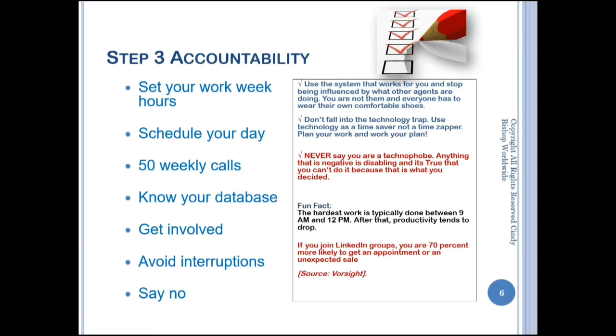So you first of all want to set your work week hours. Do you get up at 12 and go into work at 2 and work until 5? Well, newsflash, you're not going to get anywhere. You need to treat this like a job. You're working at IBM. They're going to have you in at 7 o'clock in the morning. You have a sales meeting every morning because they know salespeople are a little loosey-goosey. So they are going to have you in for a sales meeting, and then you can go out on the road.